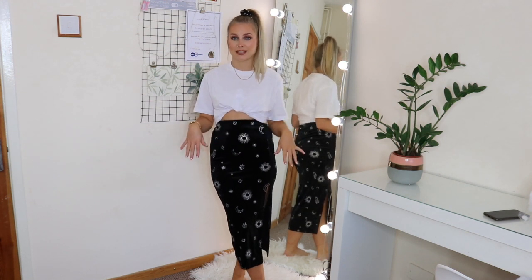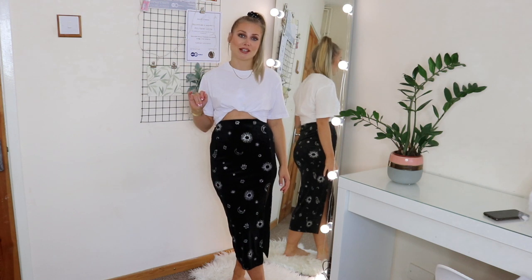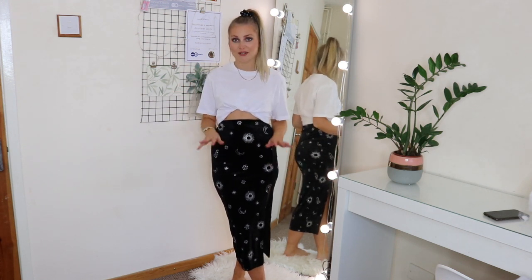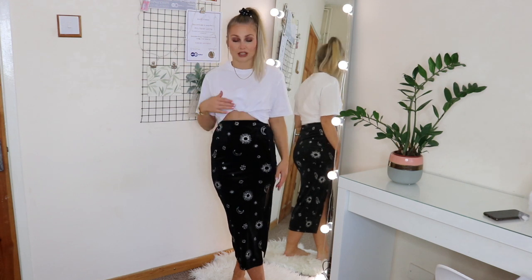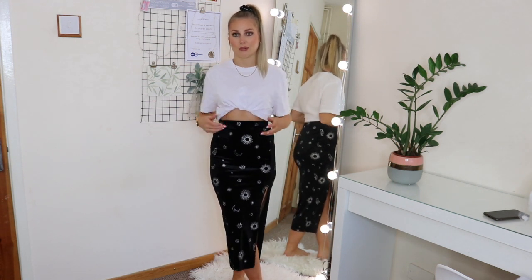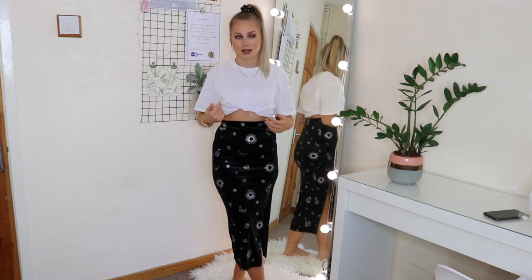And especially for the party season, or if you are having a little dance and you're going to see your friends and you just want to have a little bit of jazz on you, this is the piece to have. It was actually reasonably priced, and I think it looks quite cool with just a baggy oversized t-shirt. I've just done a twist and tucked it up into my bra just to create this silhouette where it's kind of showing a little bit of my midriff, so you can see that waist, because it actually is really figure hugging on the waist and gives a really nice hourglass shape.